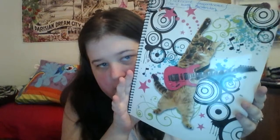The next one, I believe I got this one at Kmart, and ignore the top of this because I was doing something else with this notebook at the time before I converted it into a journal. But it's a cat playing a guitar, and this one's wide ruled. I prefer college ruled, but I don't mind the wide ruled too bad, especially if I'm doing poetry, because I actually did a poem in my big journal that I'm using currently.